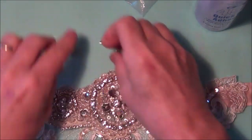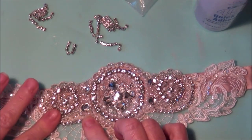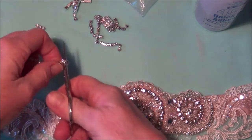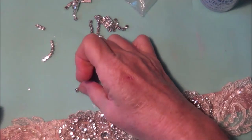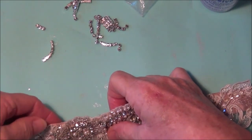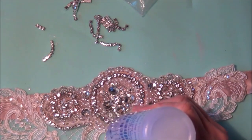As long as it's going to look, let's just move those out the way. It's got to look even with the eye. Or as even as possible. Okay, just a couple to add to the end there. I'm going to put the glue here first.